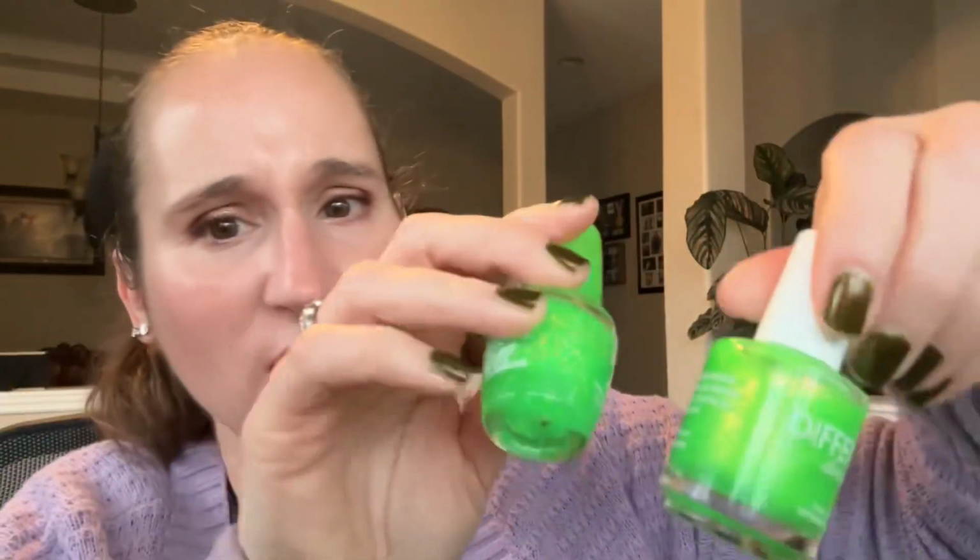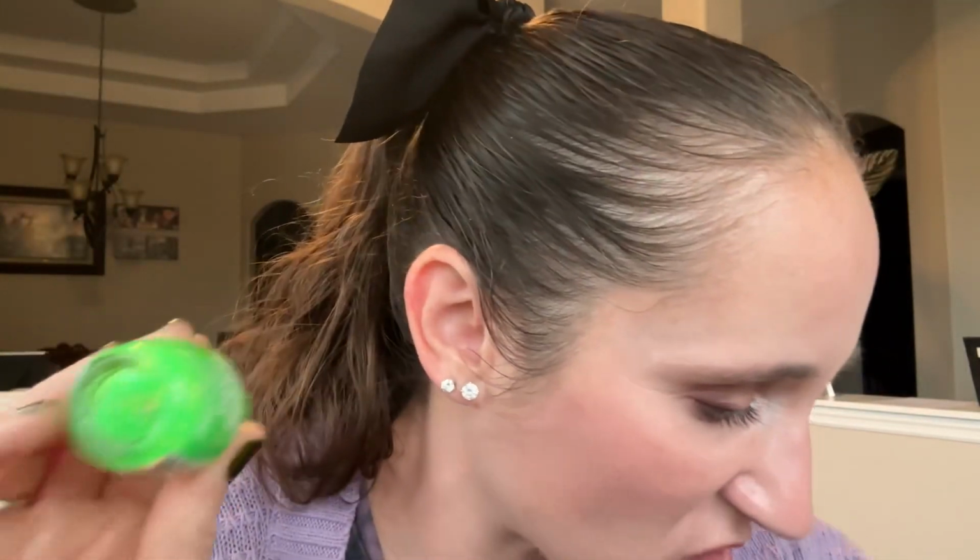Okay, then we have LA Colors Electric Lime. This one is really nice for duping purposes. I don't remember the formula on this. I feel like it might be kind of gloopy. Let me swatch this so I can remind myself of the formula, because I feel like this is really good for duping other indies, but let me set it aside and swatch it.